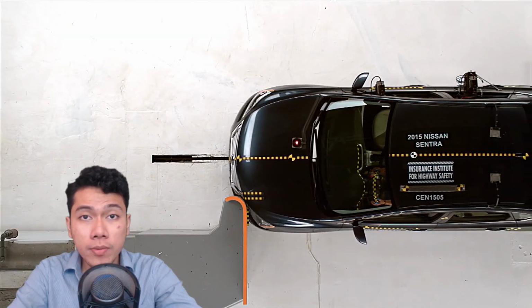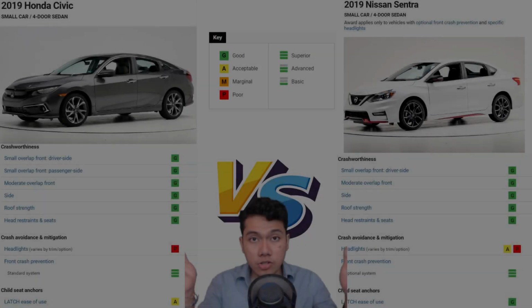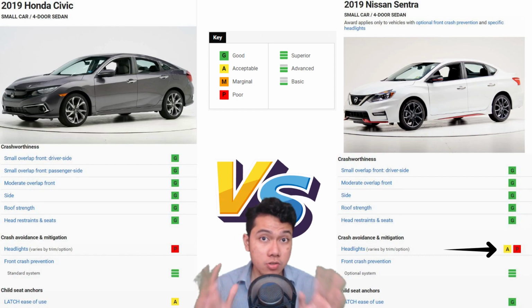As usual, we also use the same crash test report from the IIHS organization, starting from the top. As you can see here folks, both of these cars earn a good score overall in crashworthiness. And then on the crash avoidance and mitigation, on the headlight section, surprisingly, the Honda Civic only earns a poor score, while the Nissan Sentra earns an acceptable score.